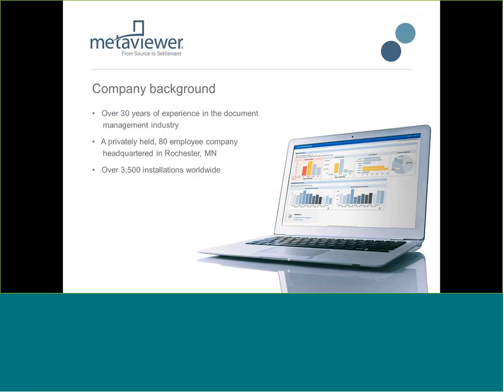A little background on metaviewer. So we talked about those things, what we can do, the fast track implementation, getting it done in 30 days. But a little background on the company is always nice. Metaviewer started about 30 years ago as a database company, and quickly customers started asking us about those old green bar reports and getting those into the system. So we moved into being able to store those and full text index those. Then they asked us, hey, can you distribute those out? So then we worked through a process of being able to distribute those out, and our workflow was created from there.